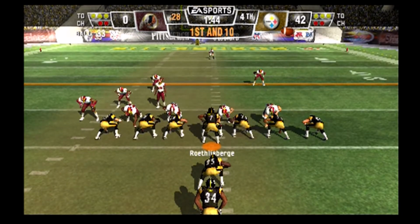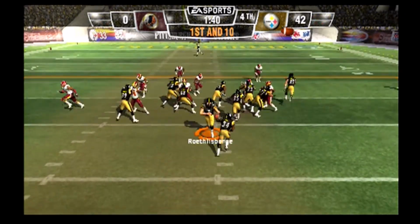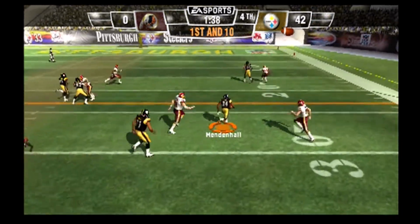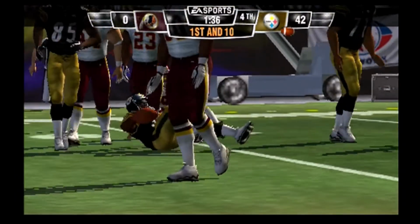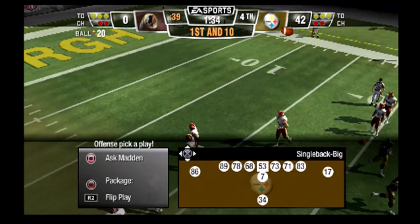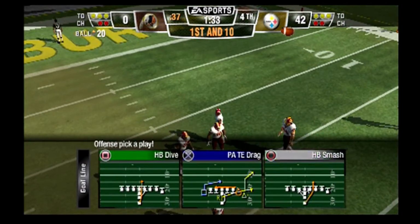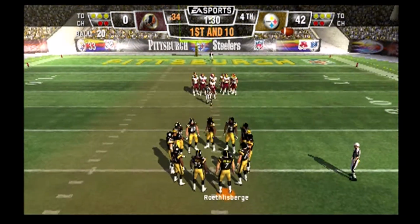Set. Goal. 19. Hut. They continue to get first downs by running the ball. And as a play caller, when you see a successful running play like that, it makes you a little more confident to call it the next time. It's first and 10.